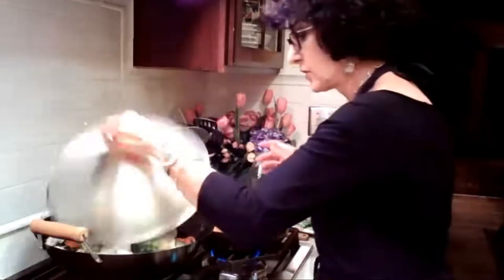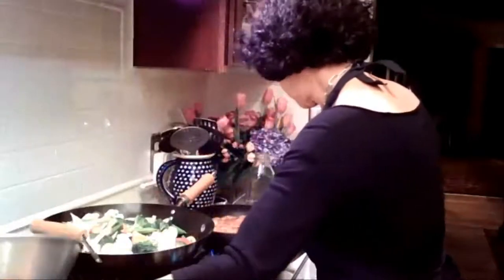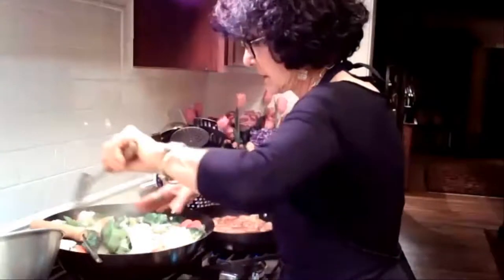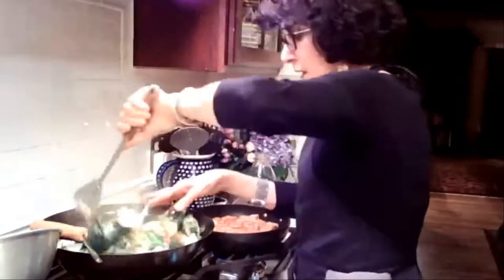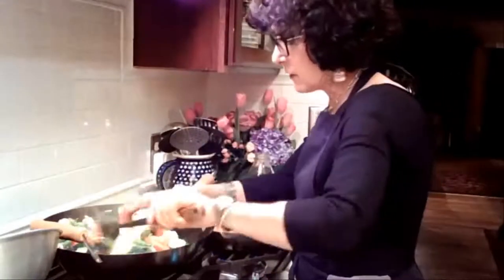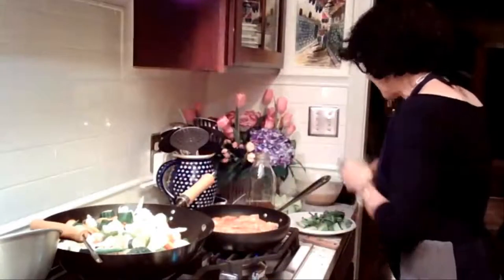And I want to check this out because I don't want it to overcook. Oh, yes, this is looking great. And you can feel it. See, this is cool enough for me to touch. But I can feel that things are starting to soften. And I'm going to add the mushrooms.